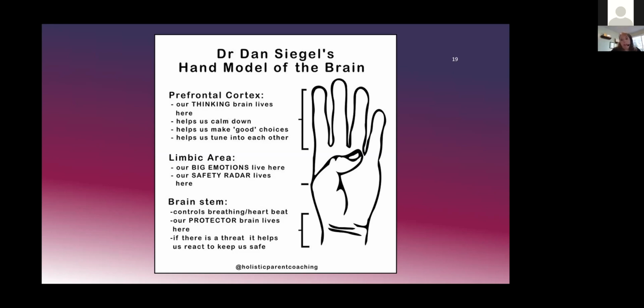So if the breathing technique isn't helping, like it doesn't with some kids, my suggestion is that you try the 5, 4, 3, 2, 1 or other mindfulness exercises that will bring them back to the present moment. I want to stop there and ask if you have any questions about this hand model of the brain and how you can use it with kids.